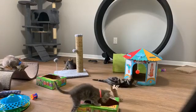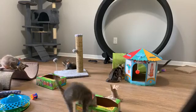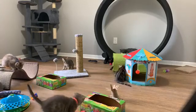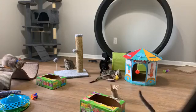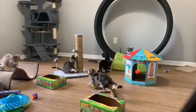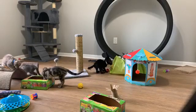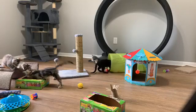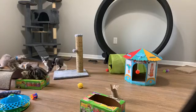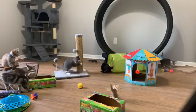So if you have any questions about any of these guys, feel free to put those down in the comments below. You can also check out our website that has available kittens and cats that are available right now. These guys are not available quite yet. They will be once they get on our website. So after they get their vaccinations, after they get spayed and neutered, they'll get on the website and they'll be available for adoption. But they're not quite there yet.